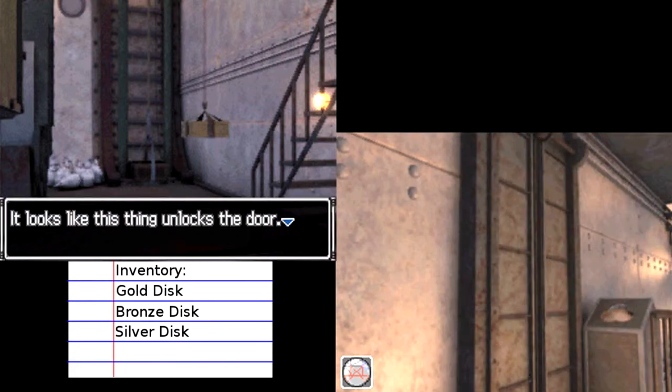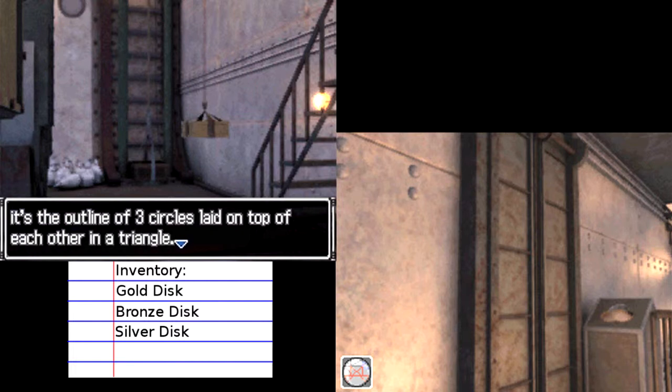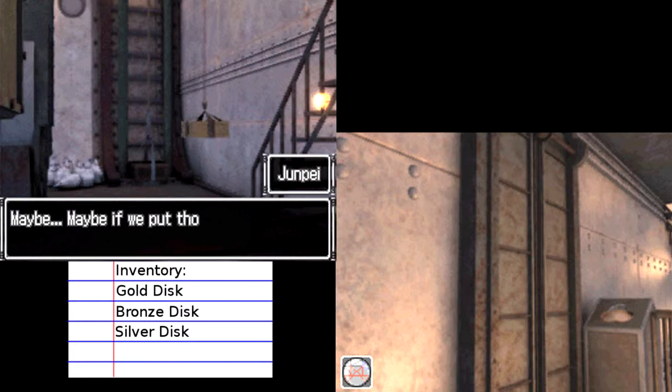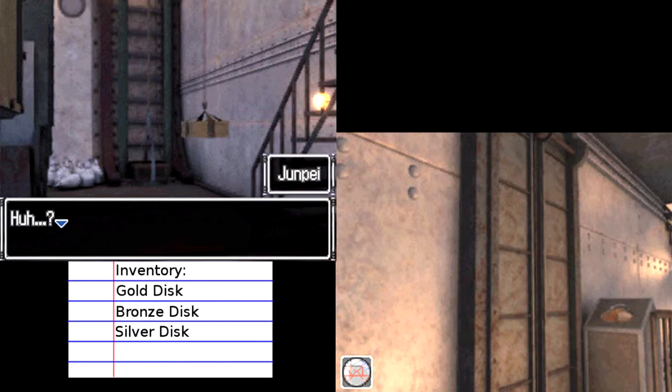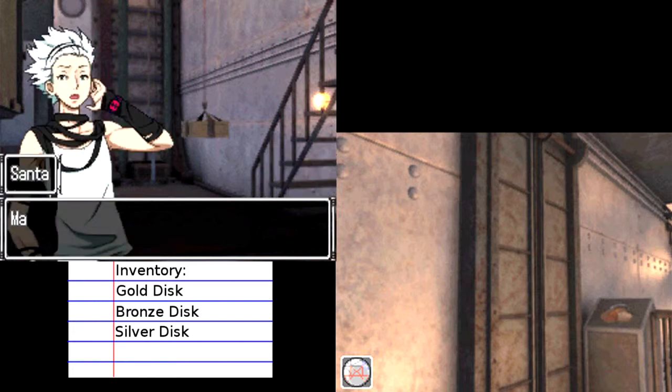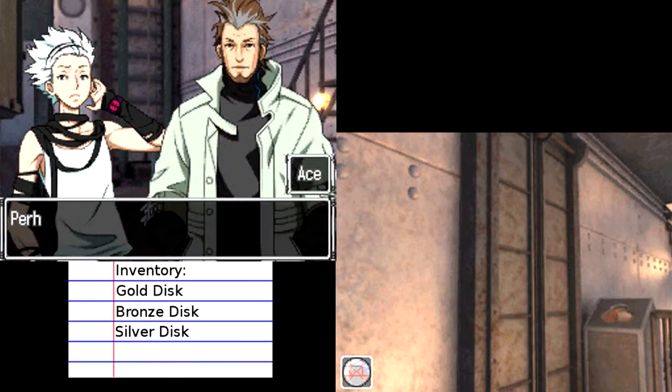It looks like this thing unlocks the door. There's a depression here that looks like the outline of 3 circles laid on top of each other in a triangle. Maybe if we put those 3 discs we found into the thing. Well, there's only one way to find out. Let's stick them in. Huh? That's odd. Nothing's happening. Maybe you're putting them in the wrong places? Perhaps you have them facing the wrong directions?